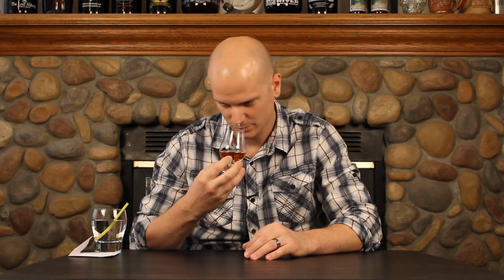Towards the back of the smelling here, there's a little bit more caramel, brown sugar, touch of vanilla. I'm not picking up any kind of woody characters. There's maybe even a hint of citrus in there. It smells light, fruity, refreshing. Can't wait to get into it. Cheers.